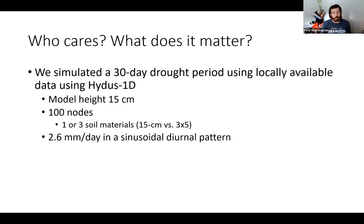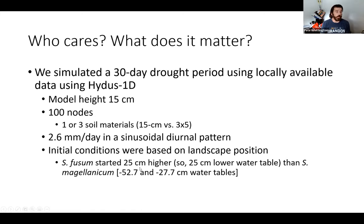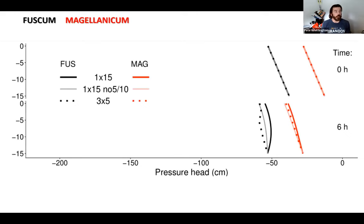And we did our initial conditions based on landscape position. So the Fuscum up in a hummock and the Magellanicum down in a hollow. So the Fuscum started with a 25 centimeter lower water table, and those were locally determined elevation differences between them, to better simulate the hummock hollow topography. And we got all of the parameters from RETC, the alpha, N, and L values.